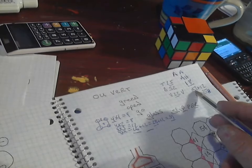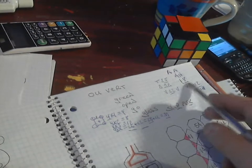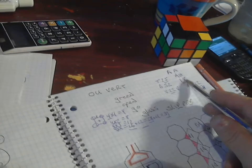So what I wanted to show next is that this 27 is right in between. Remember we played the game in between? 27 in between this?